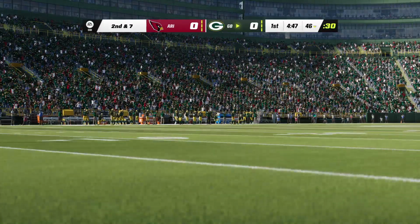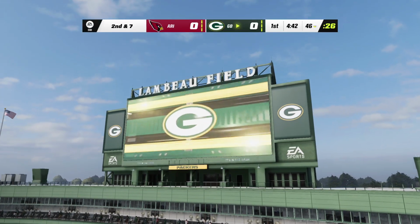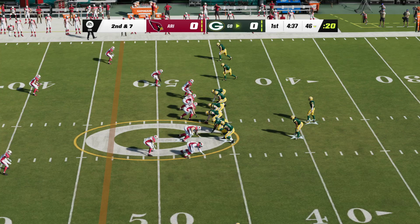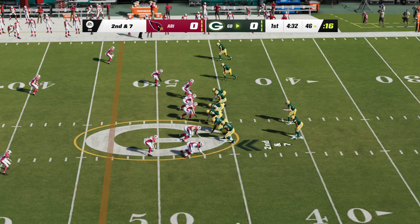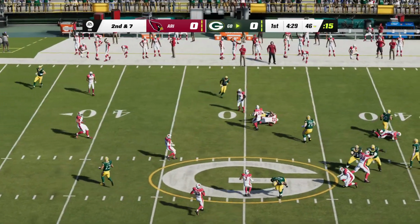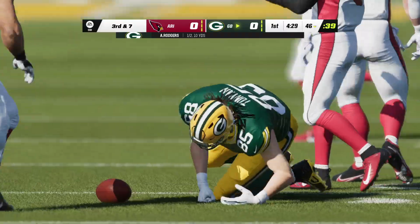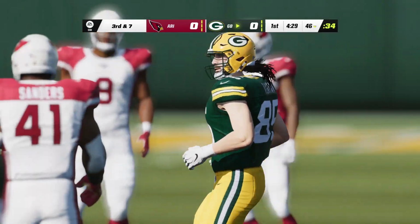Not a huge carry there on first down, but not all of them will be. But still, all in all, a positive play for the offense. It's all about picking up at least a few to set up what you're going to do here on second down. On second and 7, Rodgers. And this throw incomplete. Well, the defender all over him that time, and it's going to lead to third down.